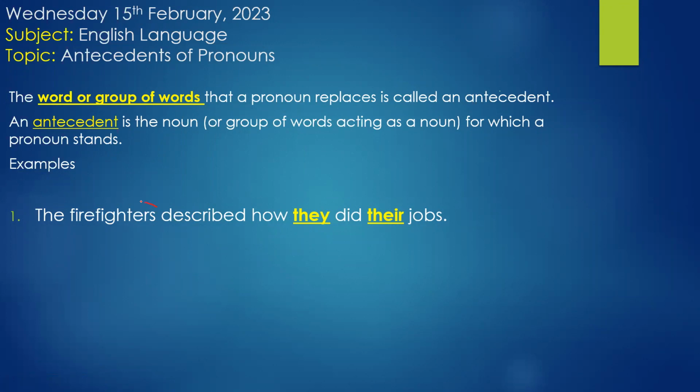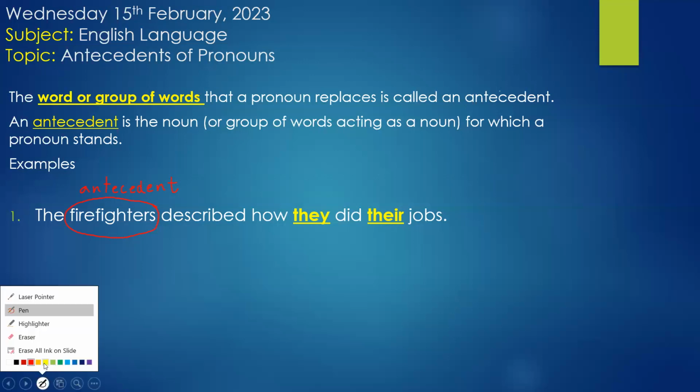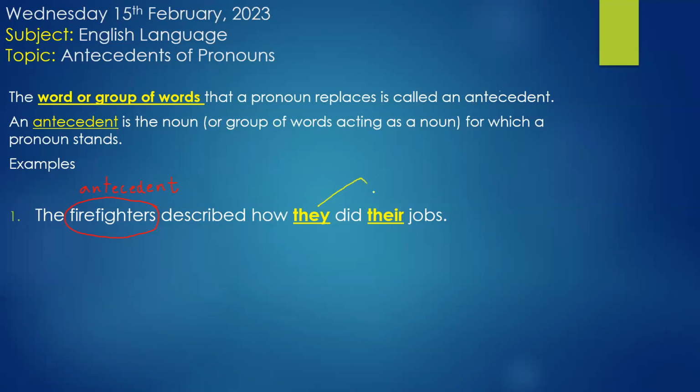So the firefighters is the noun. That's the noun that they and their replace. So what is the word that we use for nouns that are replaced by pronouns? What do we call that? Antecedent. Very good. So an antecedent is a noun that is replaced by the pronouns. So this one is the antecedent, and the pronouns are going to be these guys.